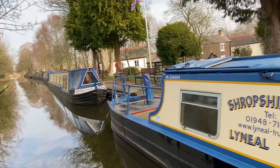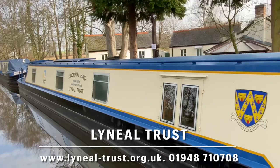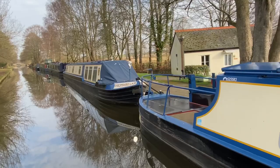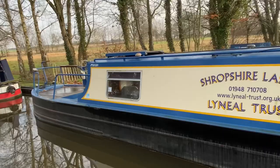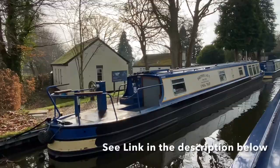Lyneal Trust. They are specially adapted narrowboats for people with wheelchairs or who are less able-bodied, just so that everybody gets a chance to use the canals. Absolutely fantastic place. They're specially adapted to allow wheelchair access, wider walkways, etc. inside. And they do holidays, so definitely worth looking up. So this is on the Llangollen Canal, obviously. So Lyneal Trust, making holidays accessible for everyone. How cool is that?